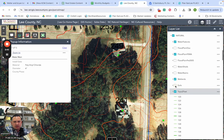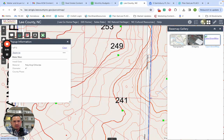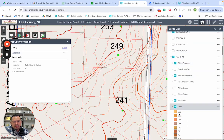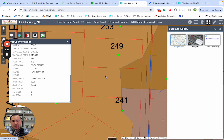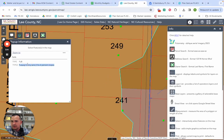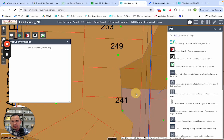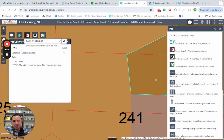And I mentioned we could talk about soils real quick. I'll throw the soils map on, and let me change the view here so that we can see this a little bit better. We should be able to pull up the soil types here. We can see the soils are Fuquay loamy sand. And closer up here, sometimes it can be a little finicky, one second. Right here we've got the Mayodan fine sandy loam soil.